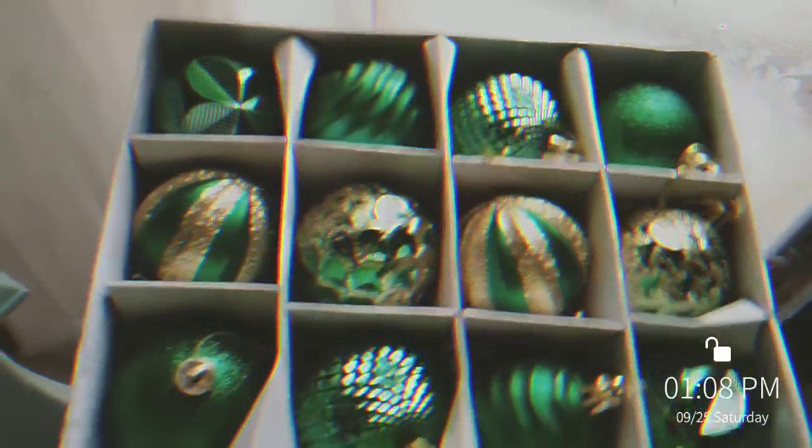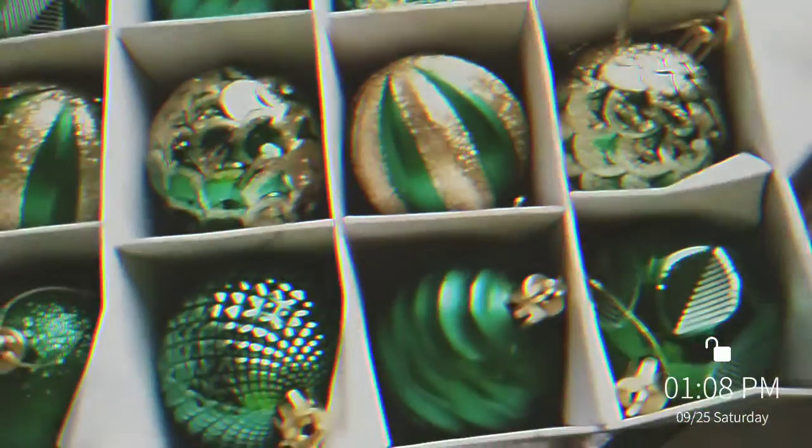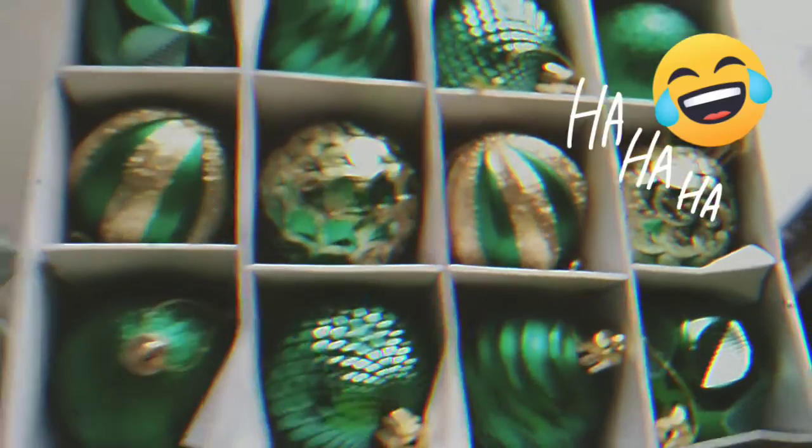The supposedly teal green Christmas balls arrived. However, they weren't teal green but elf green. I guess Sissy and I will just find the right teal green shade from the mall instead.